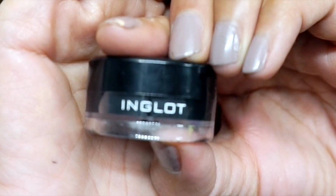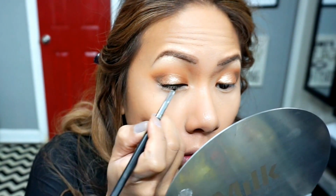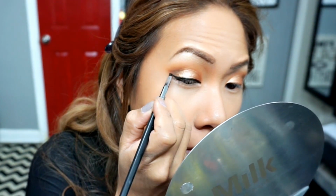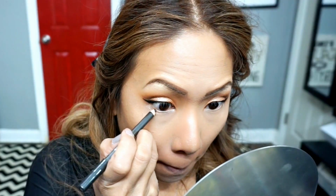The yellow kind of brightens up the brow bone as well. And a good old gel liner from Inglot number 77. And I'm creating a nice wing because you gotta have a wing. I really can't live without a wing. It's just so very necessary for my eye shape. So I give a nice sharp wing with this little tiny angle brush.